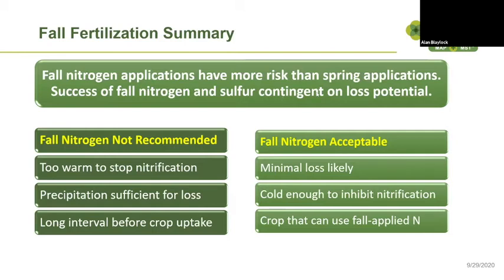All right, so we certainly want to be sure that we understand that fall nitrogen application is not always a good practice, and there are many areas where it's certainly not recommended. So briefly, there are certainly many complications of this, but just briefly, we could say that temperatures that are too warm to stop nitrification. So if that biological activity continues through the winter and nitrogen is going to be converted to nitrate, and we have potential for loss, we have precipitation that is sufficient to cause loss, we really shouldn't be applying nitrogen in the fall.